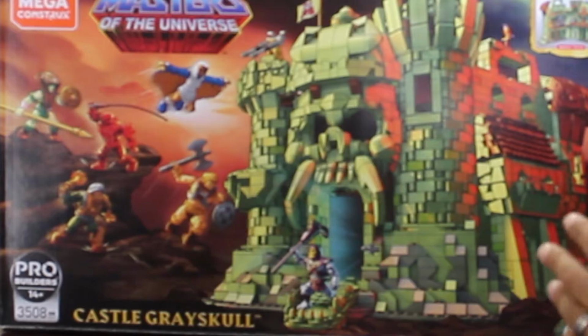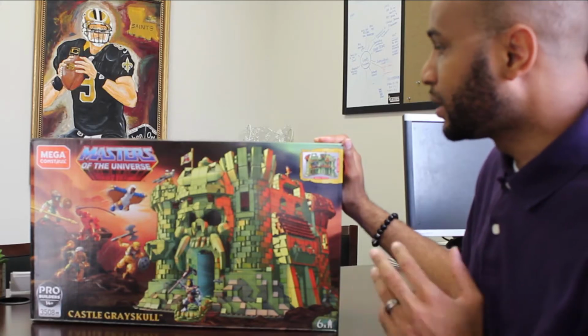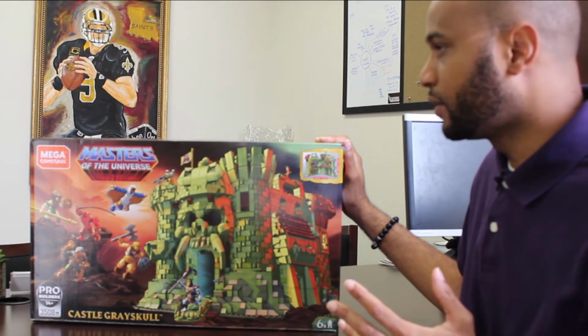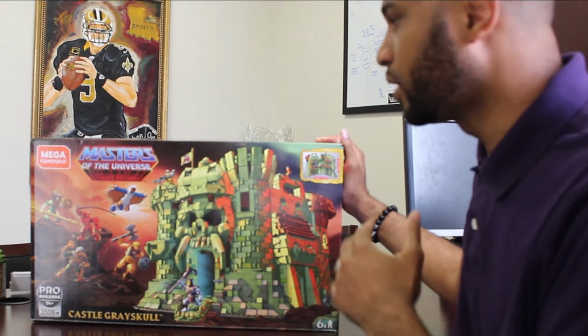This set has 3,508 pieces. It's probably the biggest set that I've ever completed from Construx. I'm not sure if this is the biggest that they've created. I'll have to do a little bit more research on that.